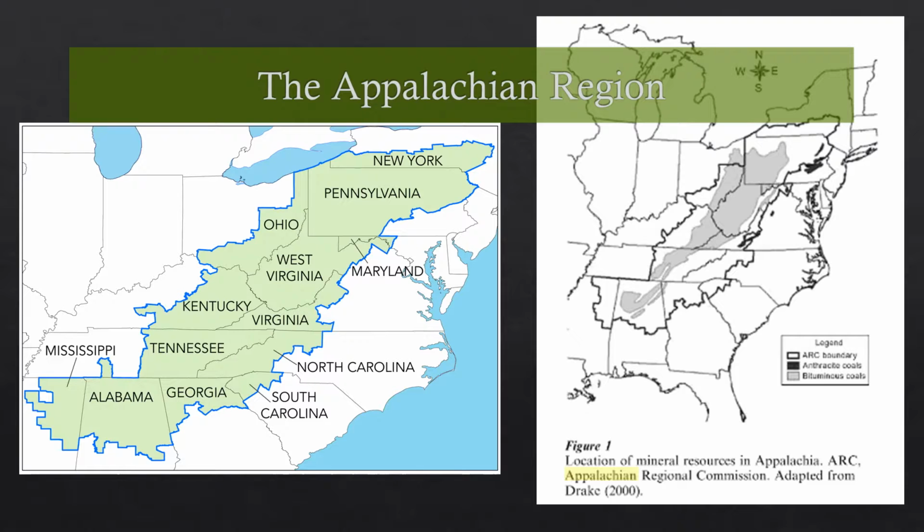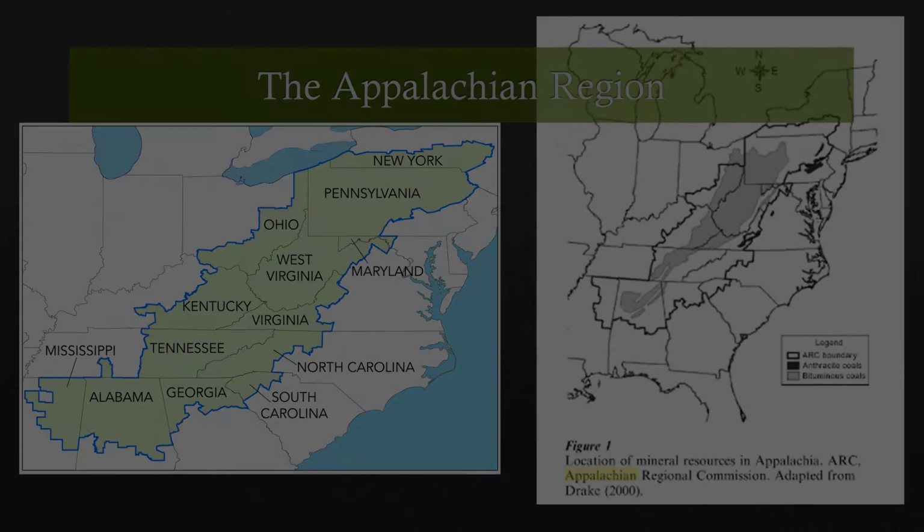A lot of the coal we're mining in the region is bituminous coal, which is marked on the map in gray, but there are also some anthracite mines, mostly along the edge of the Appalachian region, and a lot in Pennsylvania, and this is marked in black.